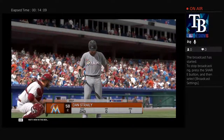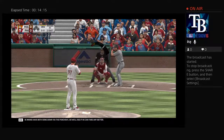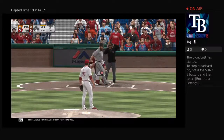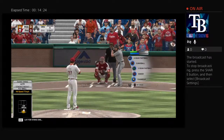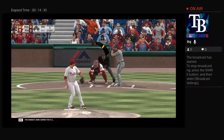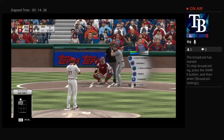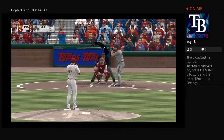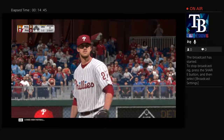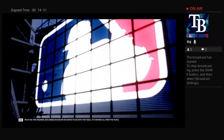Batting ninth, now in the box, Dan Straily. First 2 men in the inning have both gone down via the punch out, so we'll see if he can fare any better. Sends that one out of play for strike 1. Into the windup. Here comes the 0-1. And a fastball just a bit up. From the windup, the 1-1 pitch. Takes a knee-high fastball. The difference maker in this outing than others is the 2-seamer. He's doing whatever he wants to do with that ball. It's moving all over the place.